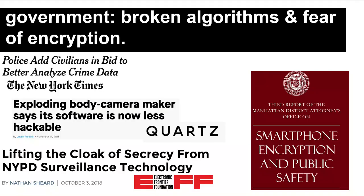Next slide. Okay. And of course, we've all heard about things like algorithms, analyzing different crime data, and encryption. More and more, we have computers assisting prosecutors, law enforcement, and even judges themselves, when it comes to algorithms that try to help you decide how sentencing should go.